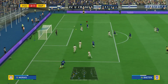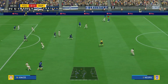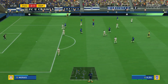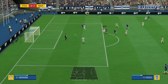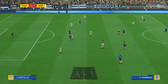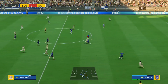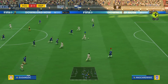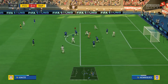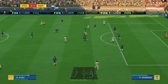Well, they're in possession now. Let's find out what they can do with the ball. Can he find the right pass? Cross could be useful, but it wasn't quite as good as it looked when it was played over. Now can they counter clinically? All hands on deck. Must score! Terrific save! Oh, he's given it away.